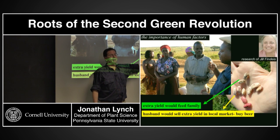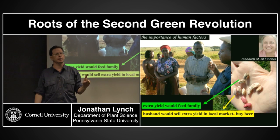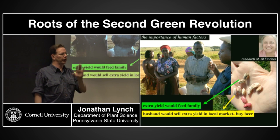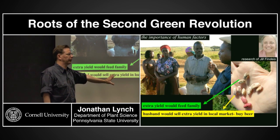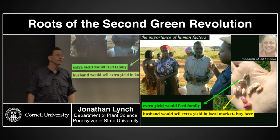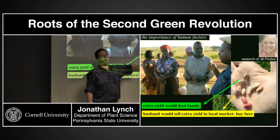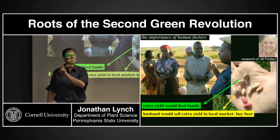Now we start talking about these kinds of high value beans. I have seen beans sold in Mozambique for $1.90 a pound. You guys in Ithaca are paying like $1 a pound or something like that, 75 cents a pound. These people earn 70 cents a day. So you can make a lot of money if you have access to an urban market and have these seeds. What are you going to do with that lot of money?